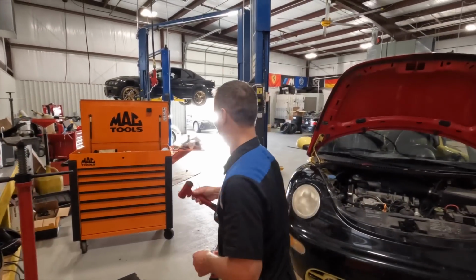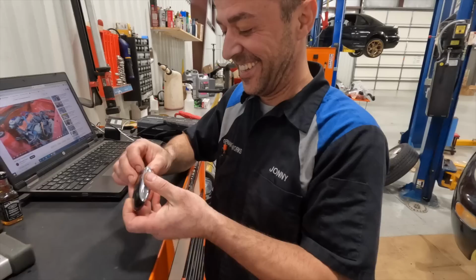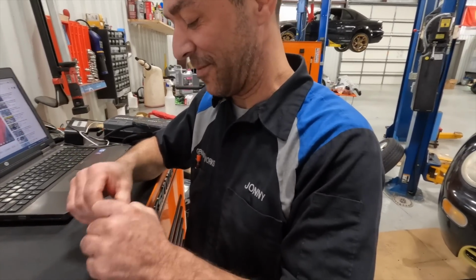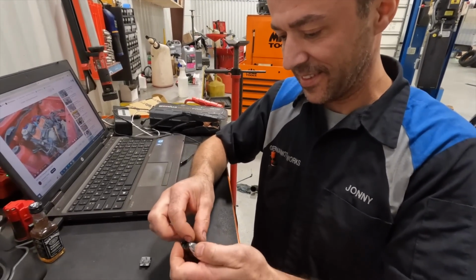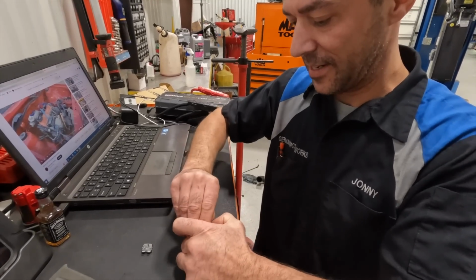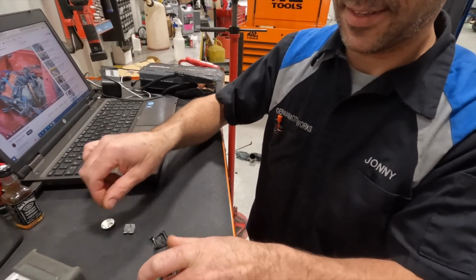Why do you need that for the battery? Oh, I'm just removing it. Okay. I was gonna say, I don't think that's how you get the battery out. Looks pretty Volkswagen-y, huh? Yes. It's right here. Oh yeah, there it is. Easy peasy.